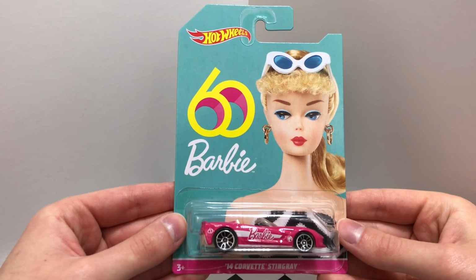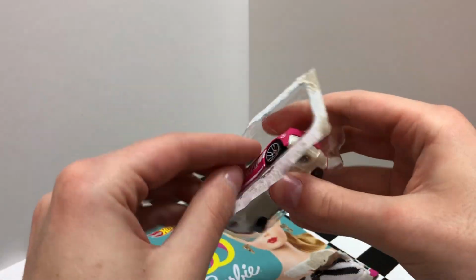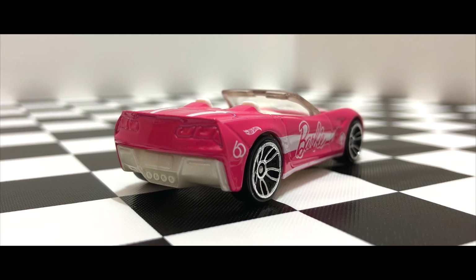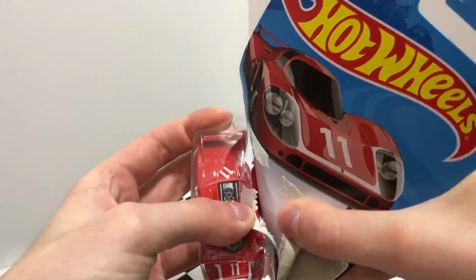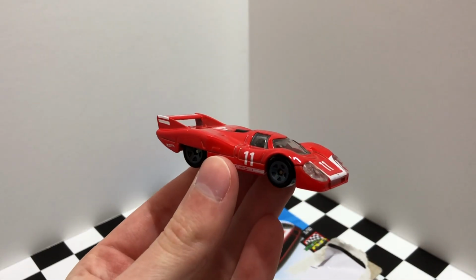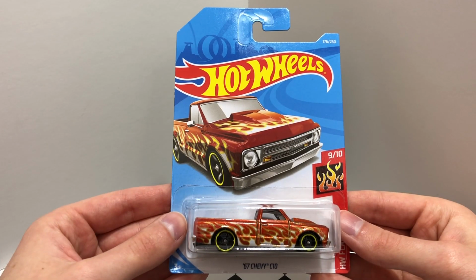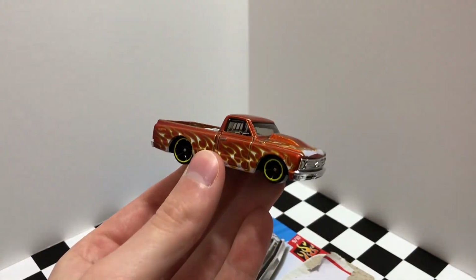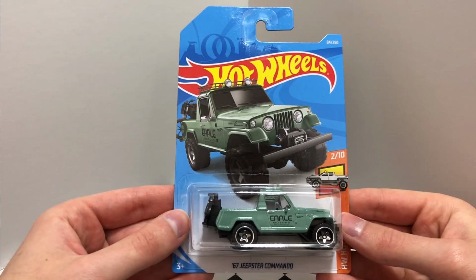The 60th Anniversary Barbie 2014 Corvette Stingray. The red HW Race Day Porsche 917 LH. The HW Flame 67 Chevy C10. The HW Hot Truck 67 Jeepster Commando.